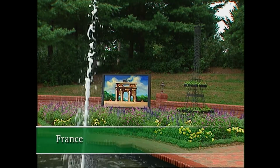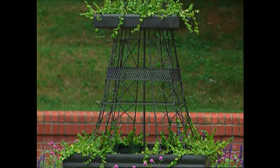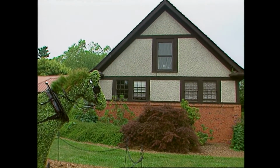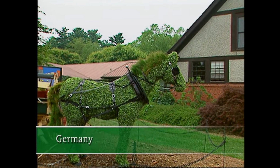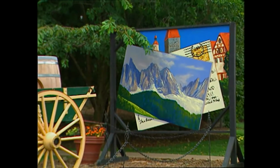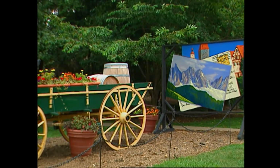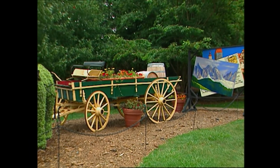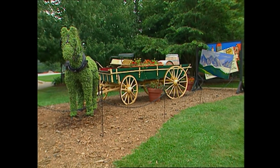France is the Eiffel Tower, and that topiary is a little different than all the other ones. It's more like a trellis, and the vine trellises up the Eiffel Tower. Germany is a beer wagon, and the horse is actually the topiary part, and he's pulling a wagon with beer barrels in it. The garden around that piece of topiary is representative of a Mary garden, and some of the plants in that garden have names that were similar to the Virgin Mary or Jesus Christ. It's just the detail that's involved in it that really reads well after it's planted.